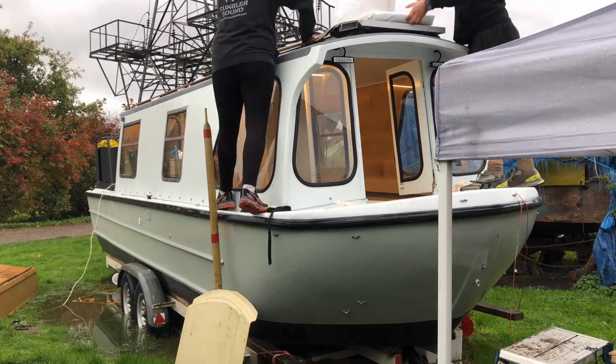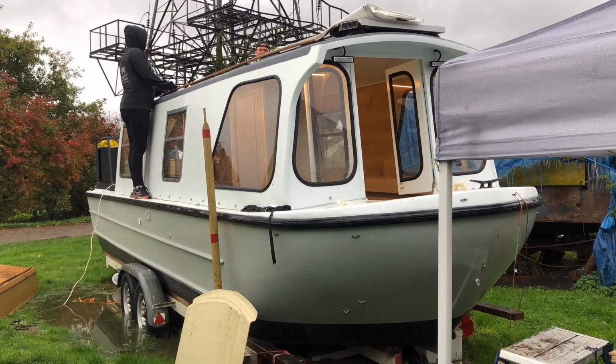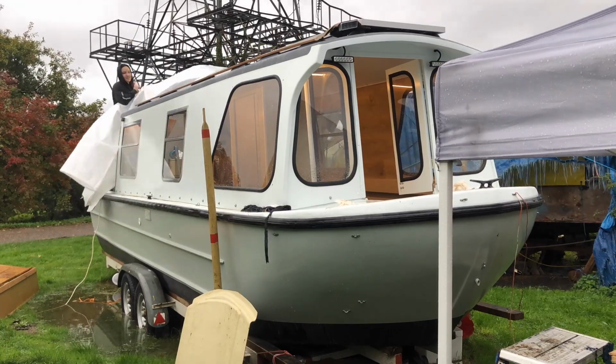Now the one that we had was amazing. It was like custom made for the boat. However, it was quite old, so it wasn't really doing its job.